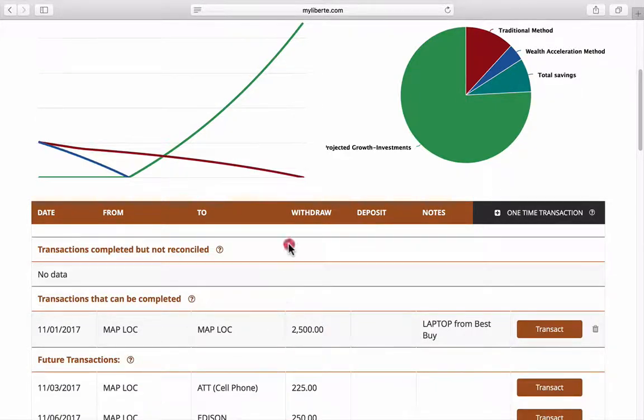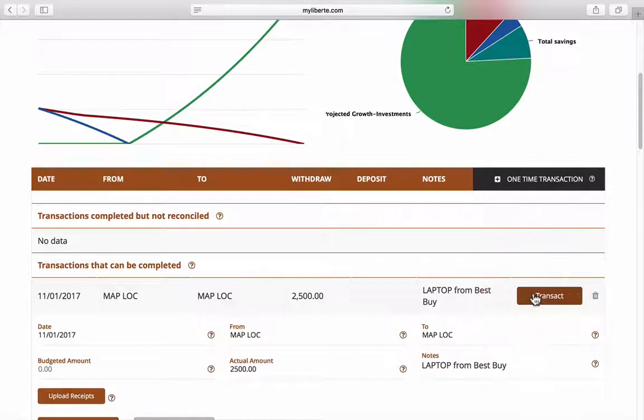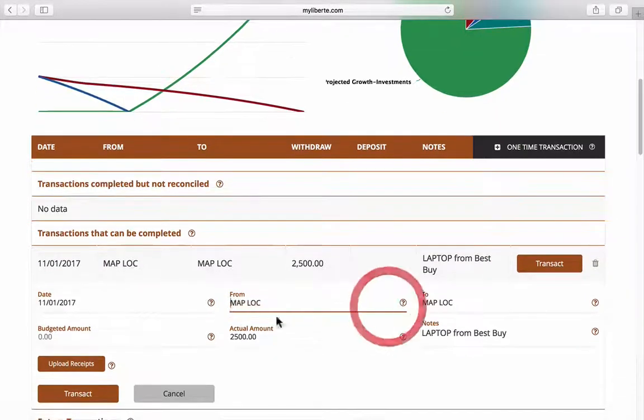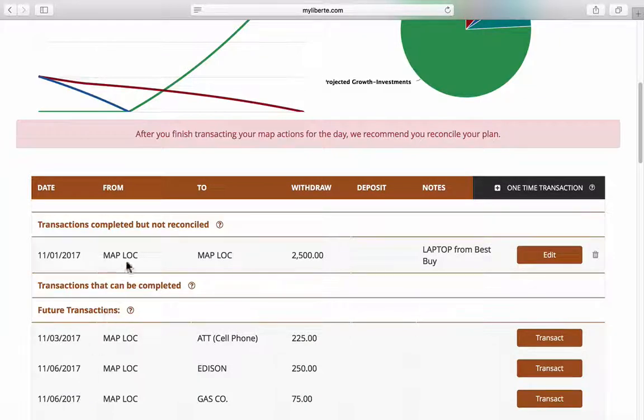As soon as you do that, on your dashboard, this immediately comes up. Here we are. It's $2,500. We bought a laptop, so we need to transact that. We need to let the MAP adjust for that. So you hit transact. You hit transact one more time. And now it goes up to where it says transactions are completed but not reconciled.